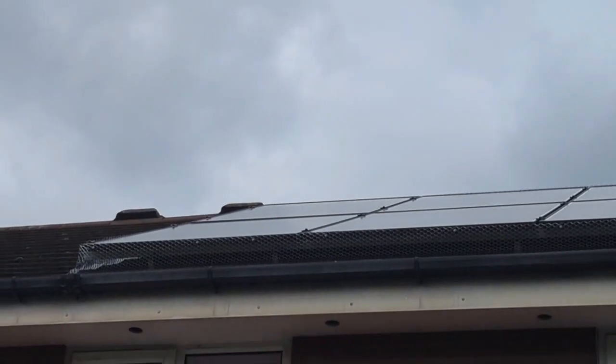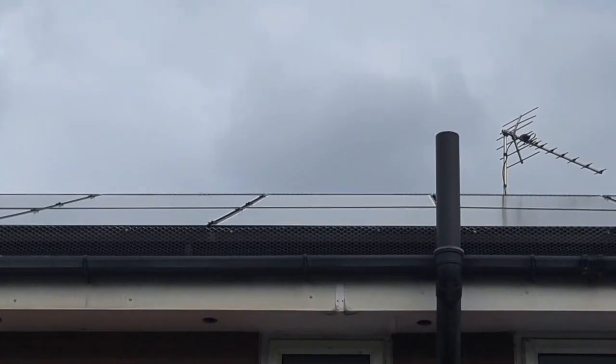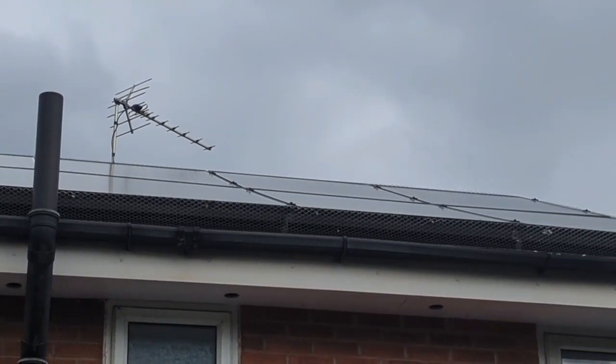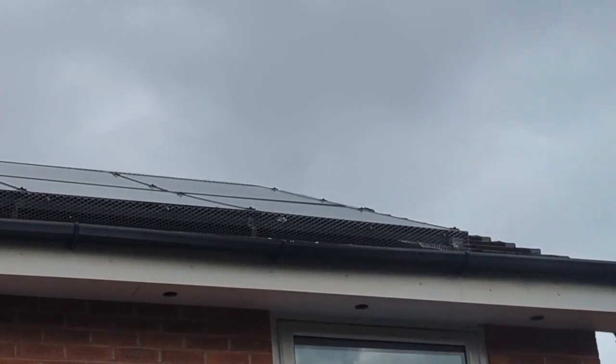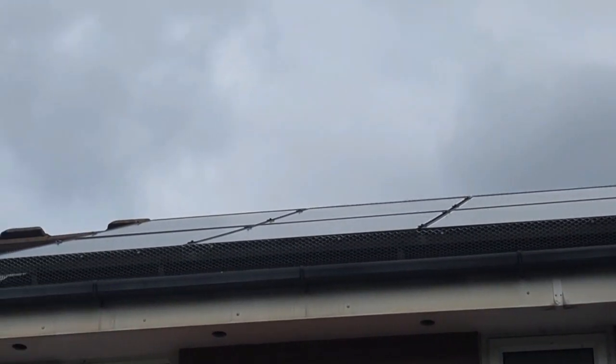There you go guys, it's hard to see from the angle, my back garden. 1, 2, 3, 4, 5, 6, 7, 8, 9, 10, 11, 12 panels. All with a bird cage around to stop any pigeons hiding in them.